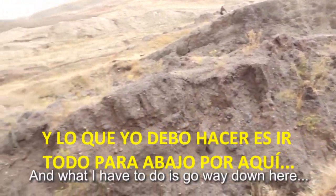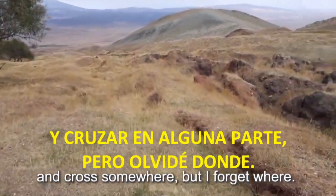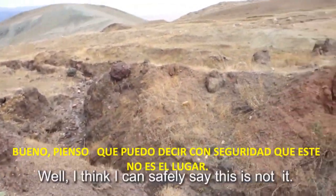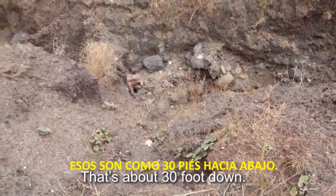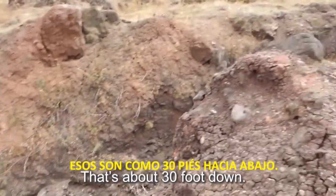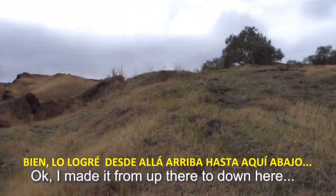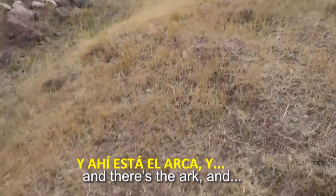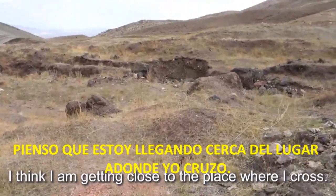And what I have to do is go way down here and cross somewhere, but I forget where. Well, I think I can safely say this is not it. That's about 30 foot down. Okay, I made it from up there to down here. And there's the ark. And I think I am getting close to the place where I cross.